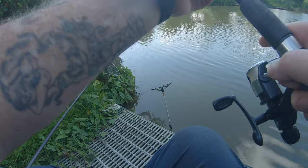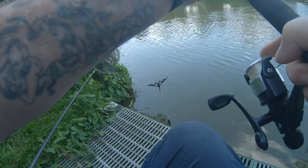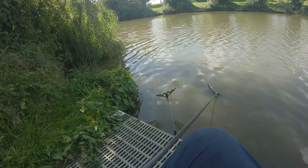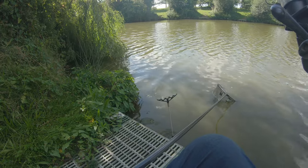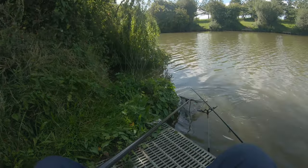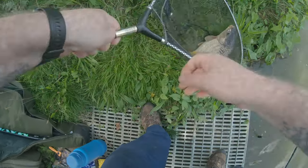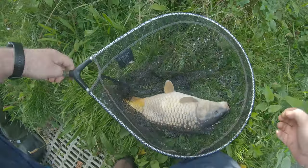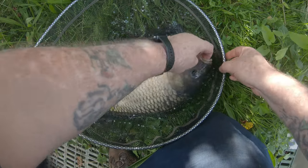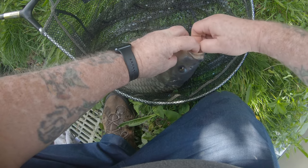Are you fishing down the edge? Yeah. Oh, it's a smaller one, but oh. Perfect. Oh, yeah. It's right in the lip, but that's it.